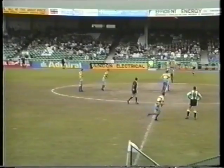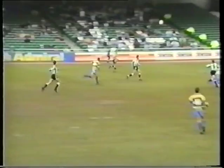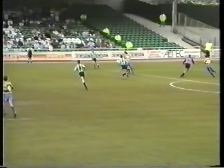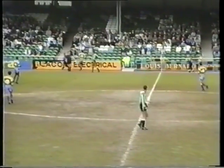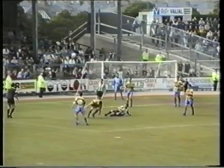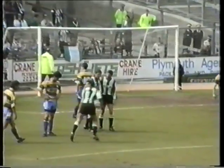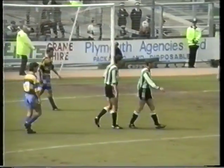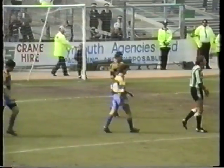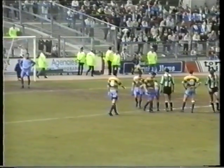Reading it is to get us underway in the penultimate game of the season here at Plymouth. Throw into Reading. Corner taken quickly. Looked like a penalty, it is. Corner came across and a clumsy challenge results in Plymouth having a penalty.